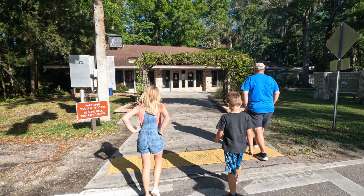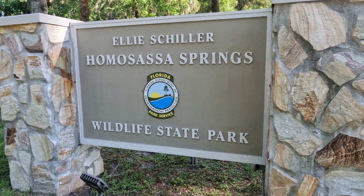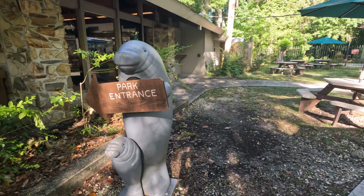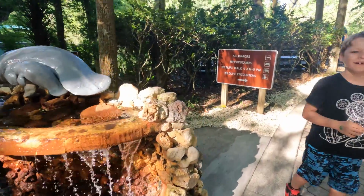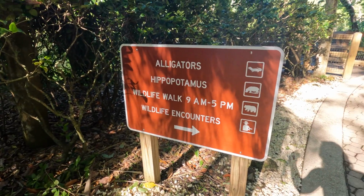Now we're headed to the west entrance, which also has a parking lot. Inside there's a snack bar, a gift shop, and from here we'll head through to the wildlife walk and to go see the manatees at the springs. At the manatee fountain, we're gonna take a right to start off with so that we can go meet Lou the hippopotamus, see the alligators, and walk the wildlife walk.